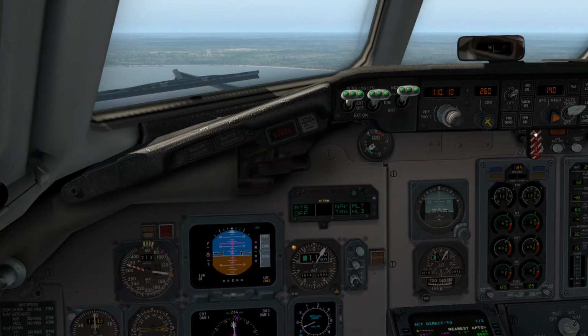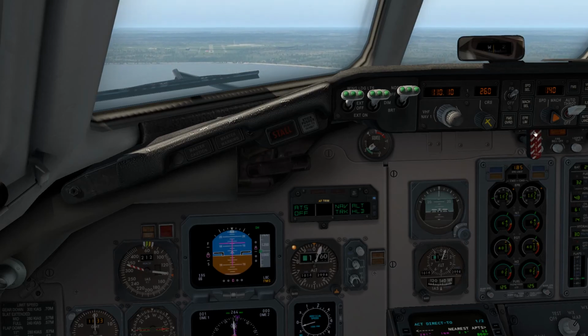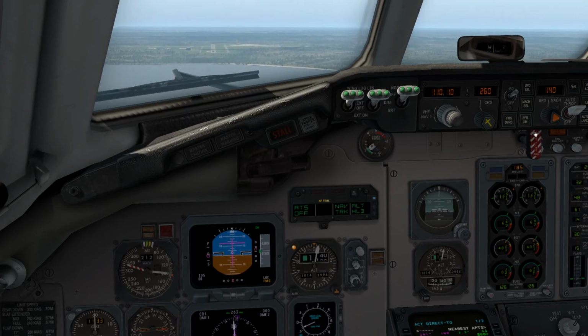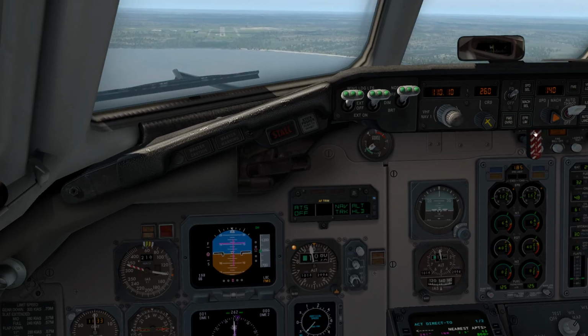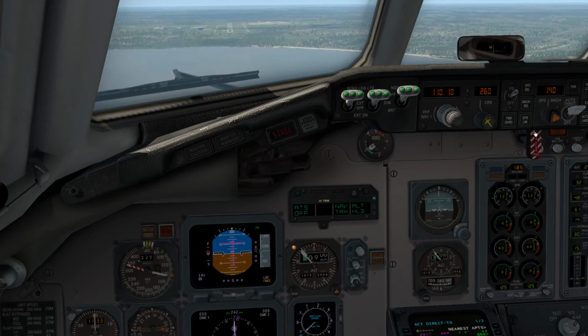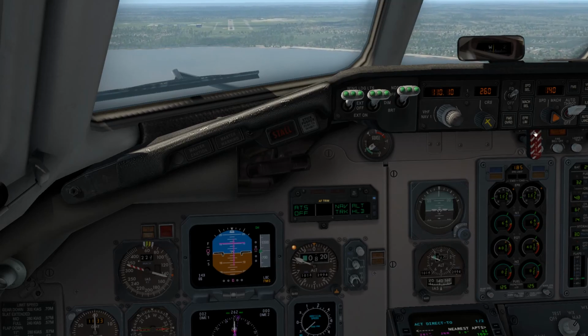Now we're getting back on it. Weather changed up just a tad on us there. Visibility, not a big deal though. Speed's still looking good, right around 140. I think 135 to 140 is okay in this aircraft. 1,000 feet. Looking good. About 700 feet per minute should be fine.